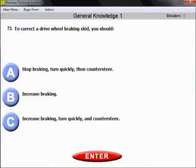Question number 73. To correct a drive wheel braking skid, you should. We discussed this before also. When you do something wrong and some potential danger may happen, you should stop doing this dangerous action. If it's a braking skid, you definitely should stop braking.